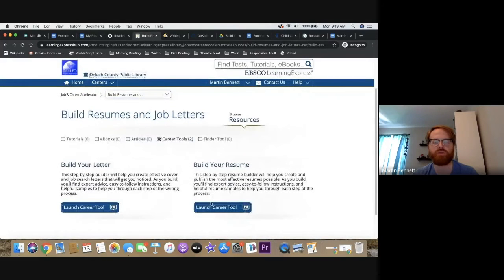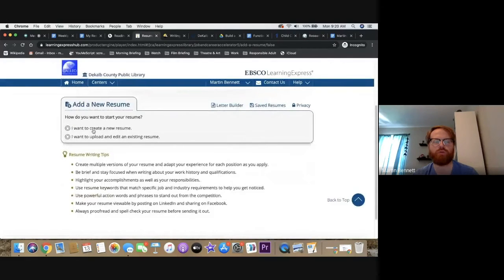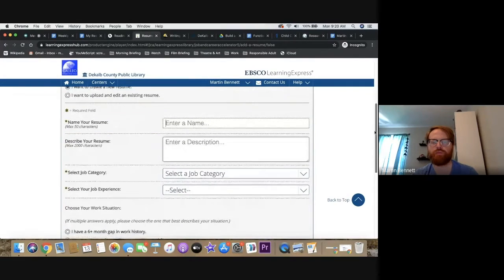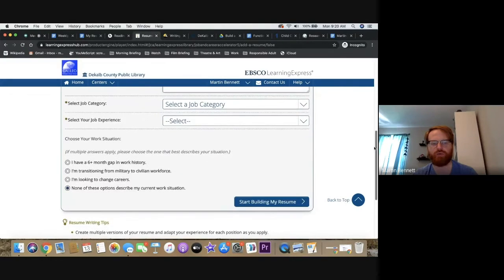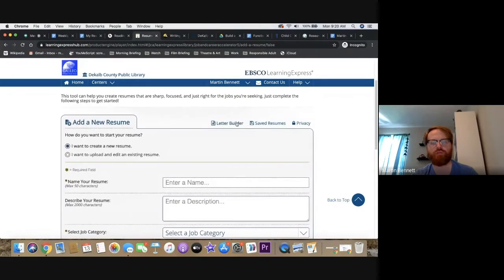And you have these different tools. So I'm going to launch Career Tool. And so right here, you can create a new resume, or upload and edit an existing resume. I want to create one. And then all you got to do is just fill in the blanks. Sort of like a template, but you'll be able to have it all filled in for you by just walking through. You don't have to highlight and do all that stuff. And then right here, you can choose your work situation. So that's a resource that you have right in front of you.